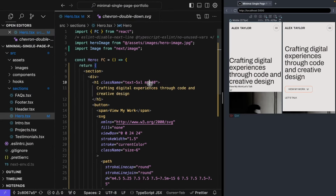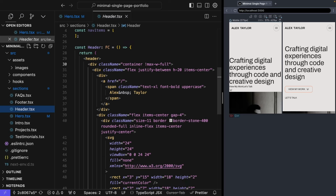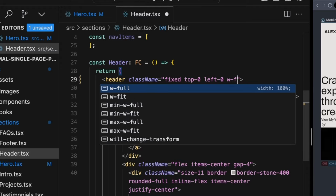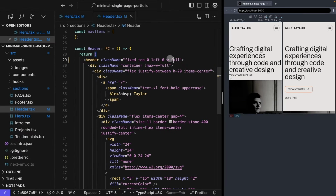Now what you're going to see as soon as we do that is in our design, the header does not take up space, but currently we haven't told our header not to take up space, and that's something that we're definitely going to want to do. So let's come back into our header.tsx and see how we need to modify this component to make sure that it's not taking up space. We're going to give this a className of fixed, top-0, left-0, and then w-full should make sure that it stretches across the entire screen. And then the height of 20 should make sure that it's still taking up the proper amount of space.